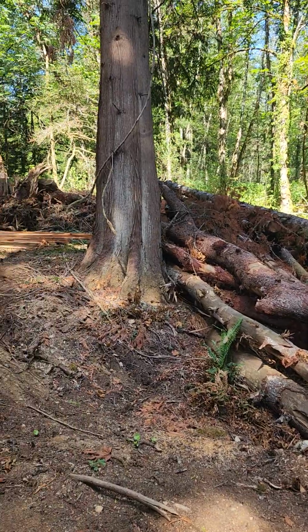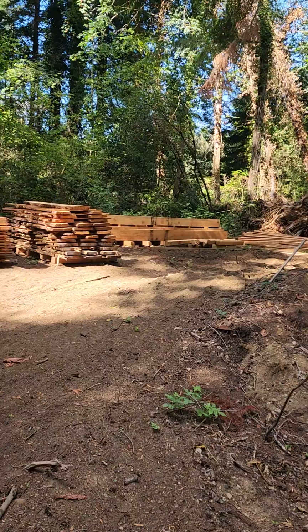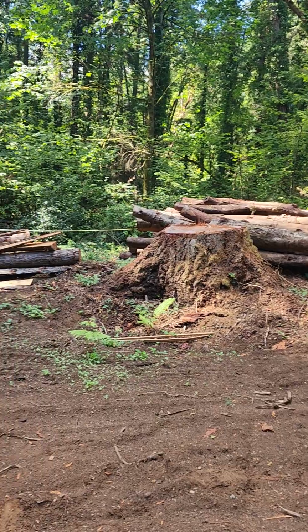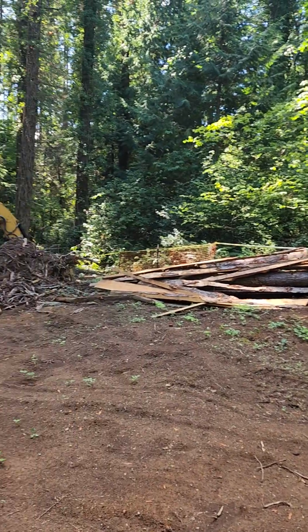Just going to do a quick sweep for you. Not perfectly flat, but gentle slope. You drive through the two other parcels. I'll try to get a little video of that when I leave. But you can see the caution tape that kind of wraps around here.